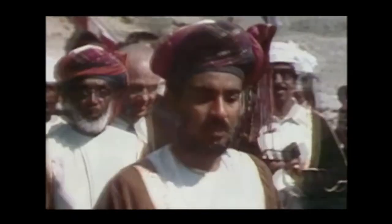The Sultan of Oman is the ruler of this oil-rich country. And over a nice cup of tea, the embassy staff explained how in 1975, their boss had a bit of a problem.